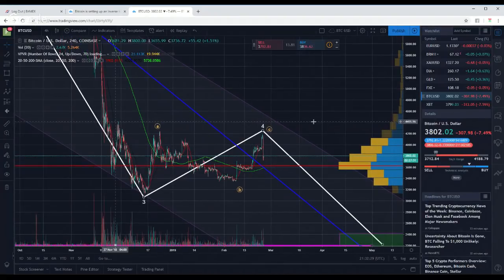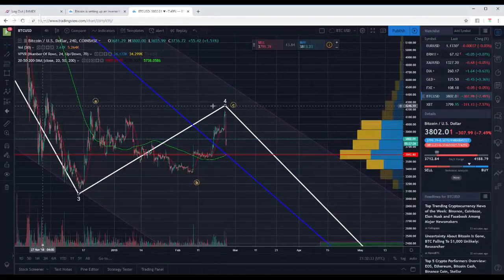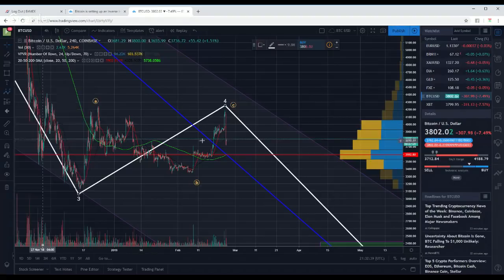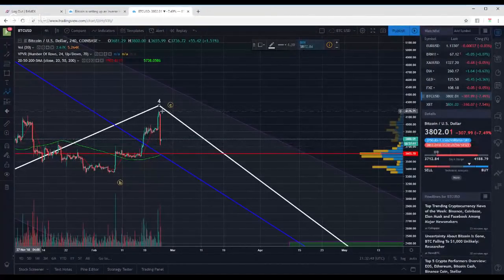Really quickly, if this 4 is in fact in, this is what we should see at this point here. I've gone through the subwaves, and I believe that this bounce up here is actually the 4 of the 5 of the 1. So basically, we should see something like this, and this would be perfect actually to test this.